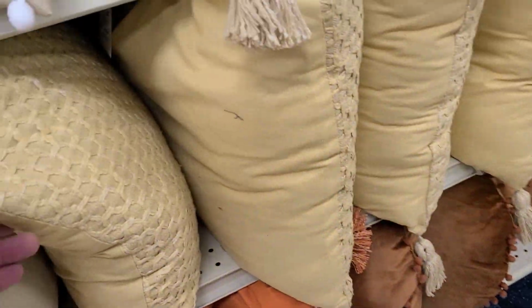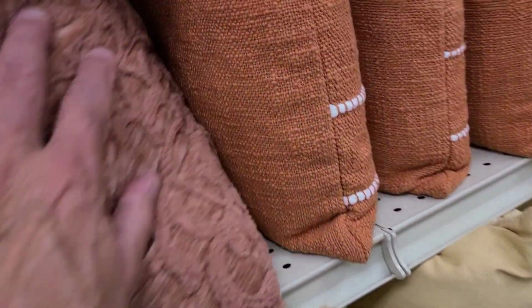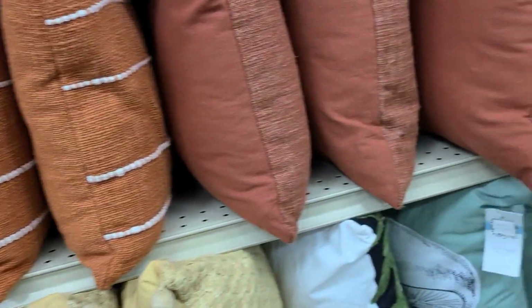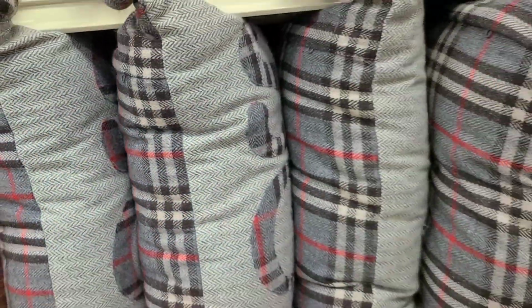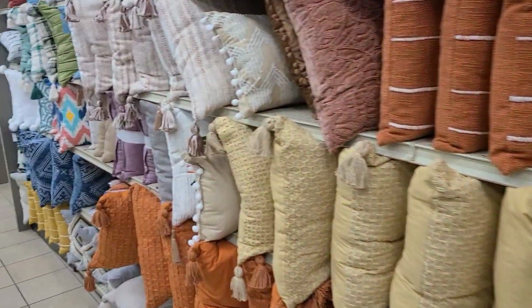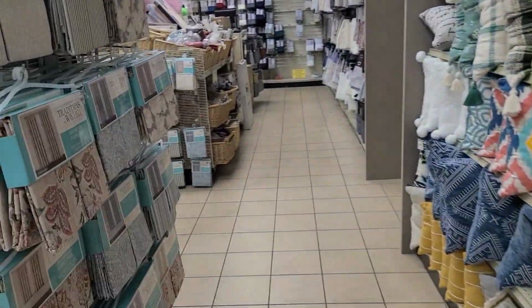They didn't have anything fall written on them, just the color itself. They had a few different of these burnt oranges and whatever color that is, and some plaid with the blue and gray and so on. So I thought you might, again, like to take a look at those.